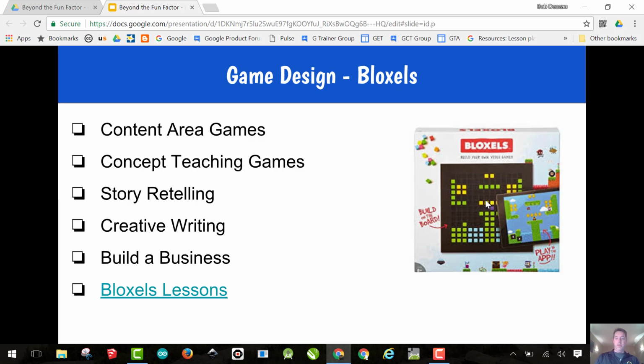So Bloxels, again, I also like the extensions with this. In the creative writing, you may have to write the advertisement to sell your game. Can you build a business model of how you're going to put this game out there and publicize it? So there's lots of different aspects. You can take a simple game and make it bigger. And Bloxels does a good job providing just some sample lessons, but truly this is all about creativity.